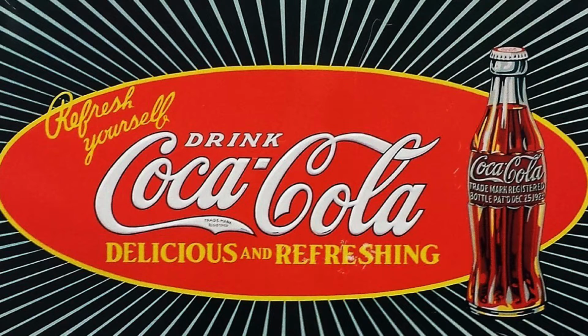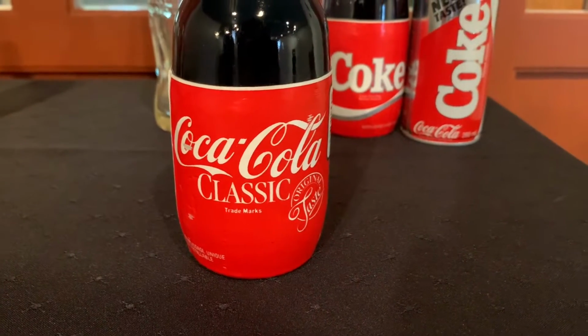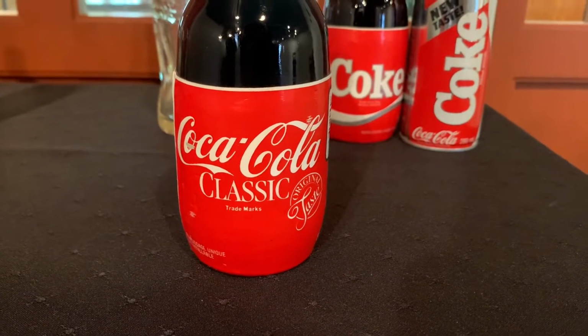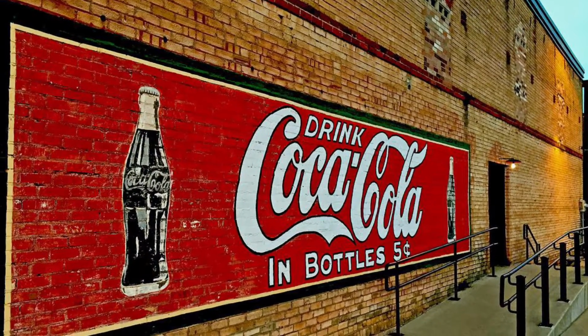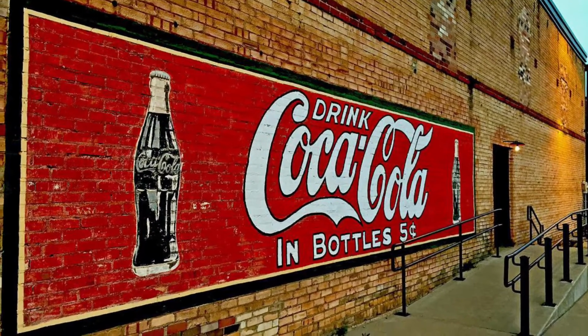Coca-Cola was invented by Dr. John Stith Pemberton in Atlanta, Georgia in 1886. Dr. Pemberton created the Coke syrup and paired it with sparkling water, thus creating a new sparkling beverage that was an immediate hit. Dr. Pemberton's partner and bookkeeper suggested the name Coca-Cola and penned the famous trademark in his own script handwriting.